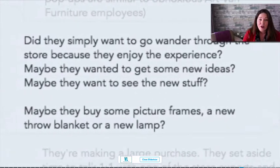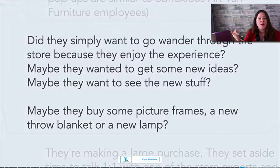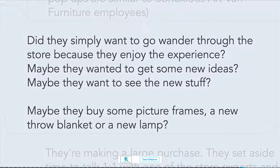So why did they go there? Did they simply want to wander through the store because they enjoy the experience? Totally could be. I like going to stores and wandering. Usually it's Target because I can get everything I need while I'm there. But maybe they just wanted to wander and see, what new ideas do they have? Do they have some new stuff? Maybe while they're there, they found a picture frame or a lamp or a blanket or a new candle, but they went there for a reason.